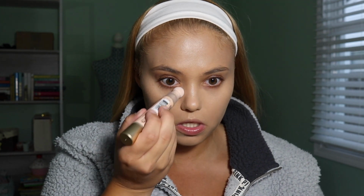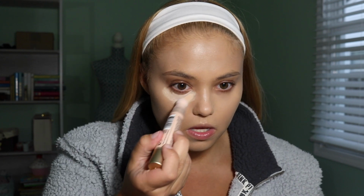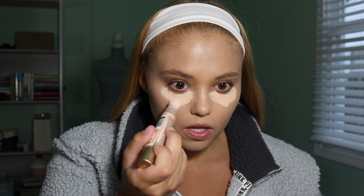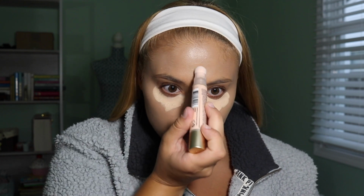I got mine in the shade Natural Ivory, and I forgot to tell you, in the foundation I got shade Natural Beige. So this one looked like it was more of a pinky tone concealer, and I think that that would work best for under eye circles because pink kind of cancels out the purple tones, and it also will act as a brightener. I am also going to use this concealer to kind of highlight the face.